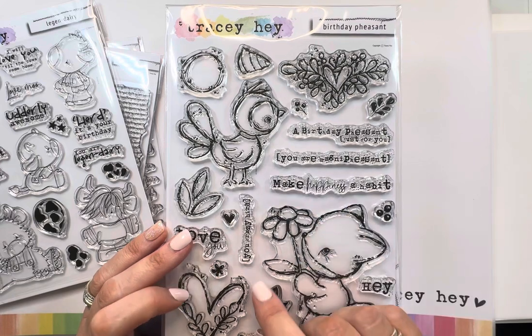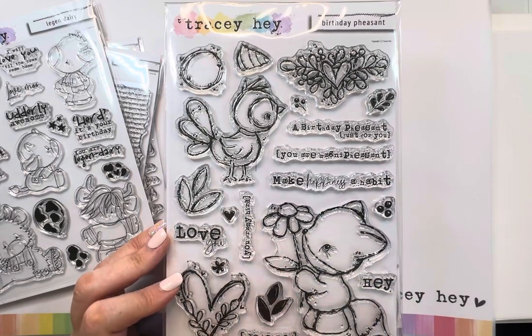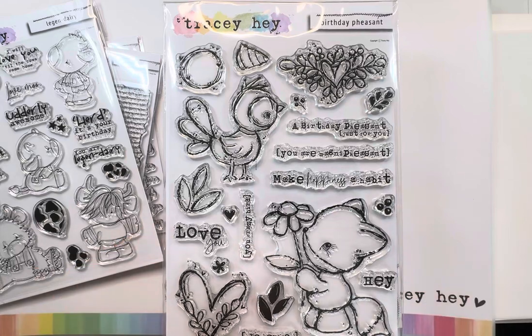Make happiness a habit, you crazy bird, love you, and a clever fox, and hey. So lots of different sentiments in there.